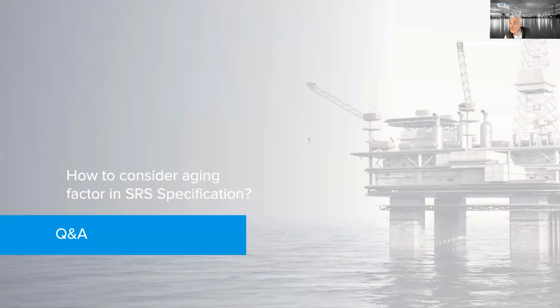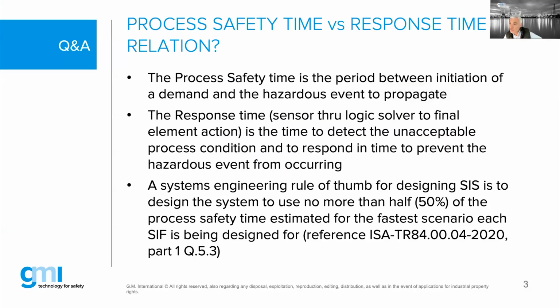Yeah, the first question is actually related to my previous slide. Is there any reference in the IEC document where it is indicated to have the SIF response time to be less than half of the process safety time? That's an easy answer. No, there isn't. It's a rule of thumb living as a myth in the industry of safety engineers.